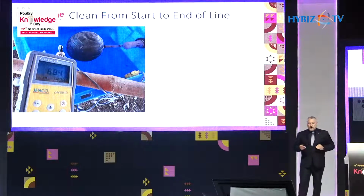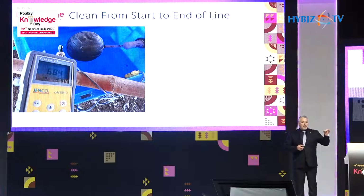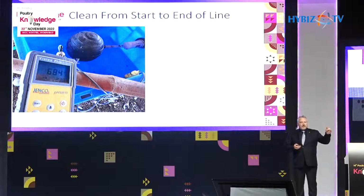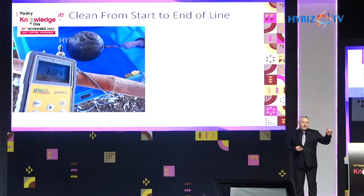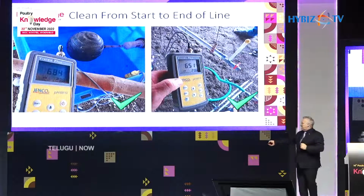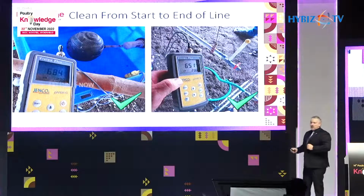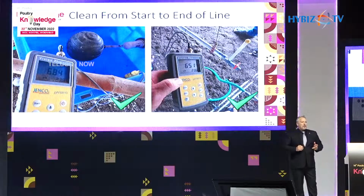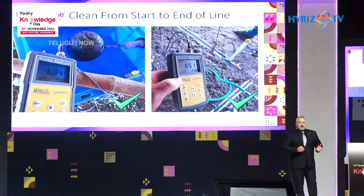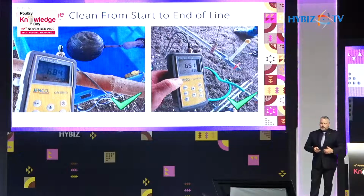Regardless of your drinker system, you want to make sure that you have good sanitized water, not only at the start of the drinker system, but also right at the end. And if we see a difference in the numbers, let's say we have a good sanitized result here and a poor result here, that could be telling us we have a problem with biofilm in our lines. And there are steps we can do to improve that.